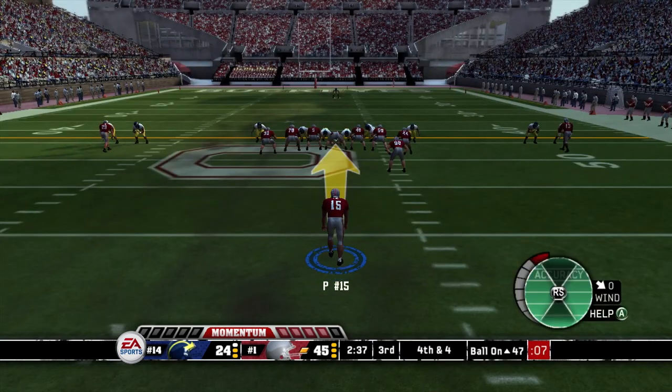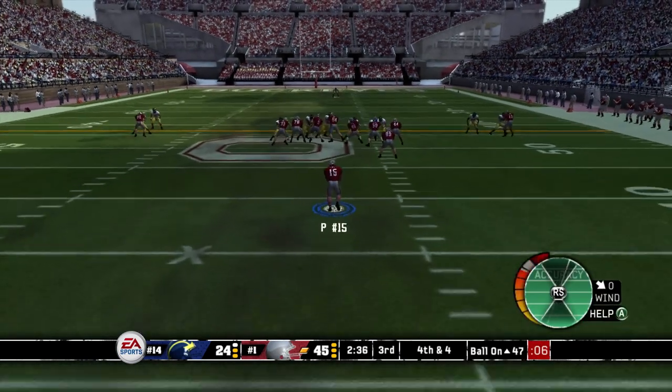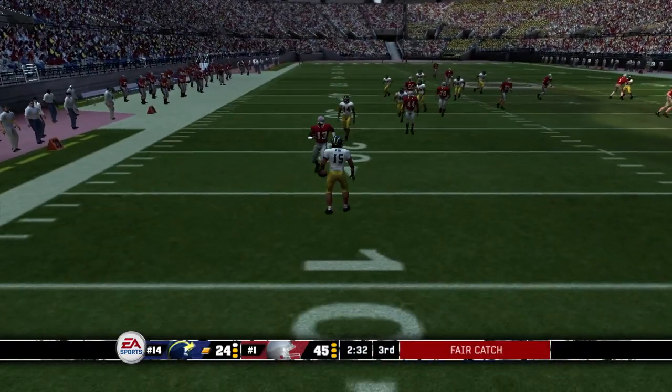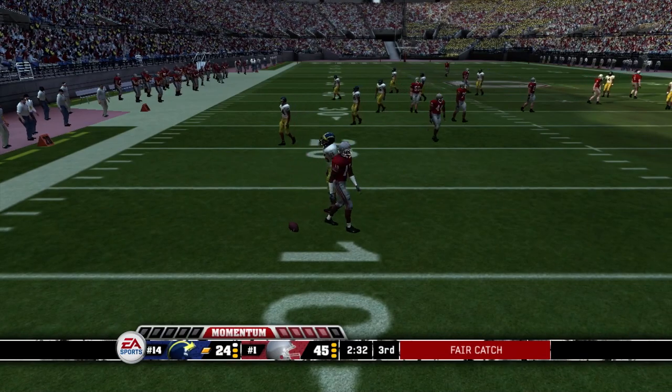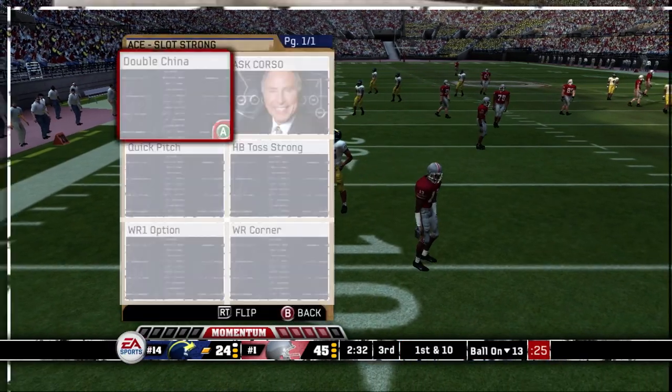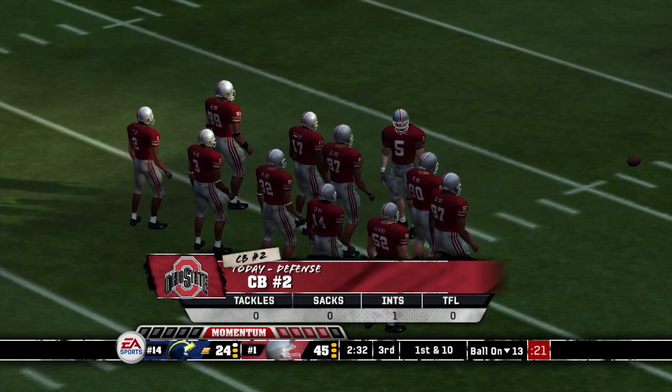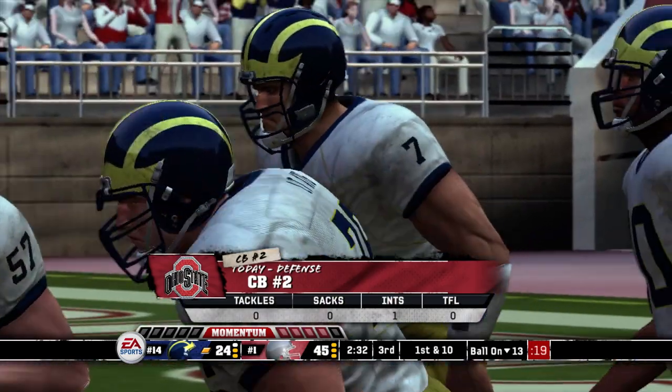Number 15 is deep to receive, and something tells me he's looking for a second return. He gets it away. He hauls it in at the 14. Great job by the defense last time forcing the pick. I wouldn't be surprised to see a few runs here by the offense to start things off. They line up at the 13. First down.